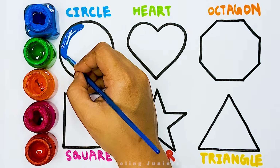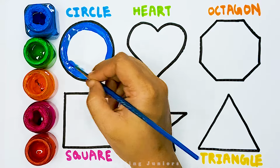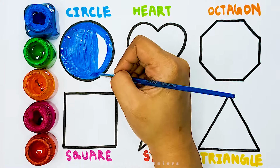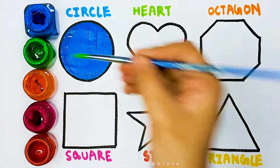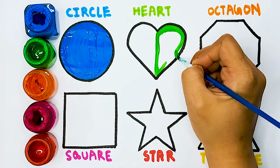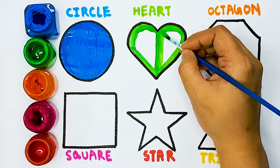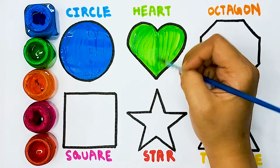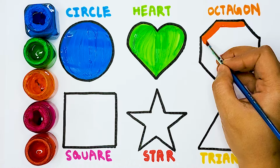Blue color. Circle. Green color. Heart. Orange color. Octagon.